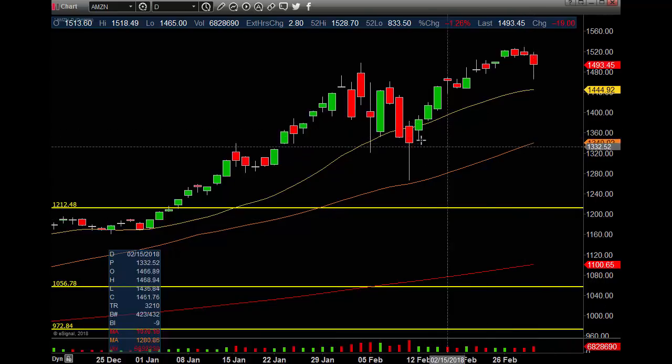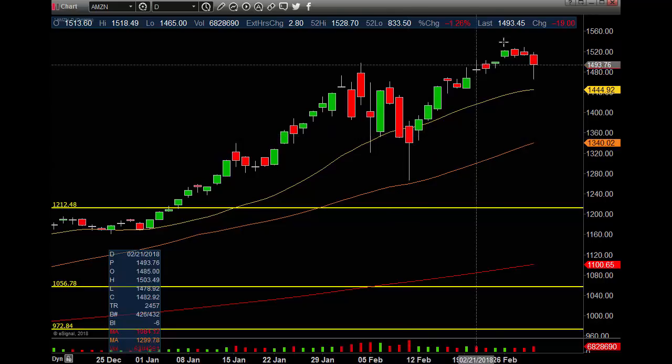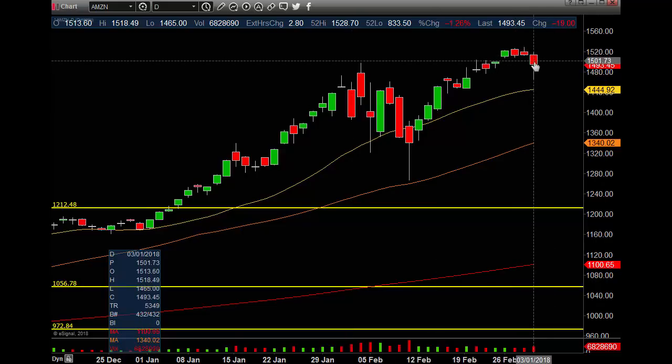The SPY goes up for 3 weeks. Amazon goes up for 3 weeks. The SPY moves down for 3 days. Guess what? Amazon down for 3 days. Just the way it is. Not big days, just little red days here. But eventually, if we get another 500 point down, Amazon's going to be around $1,400. You watch, it's coming down another 100.